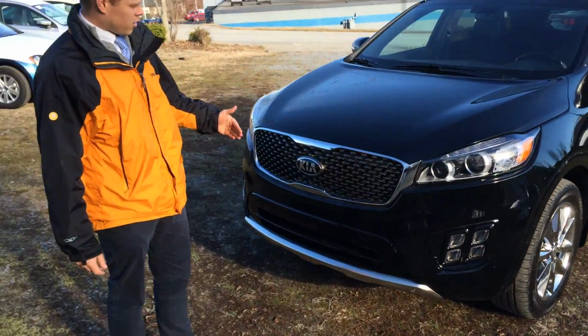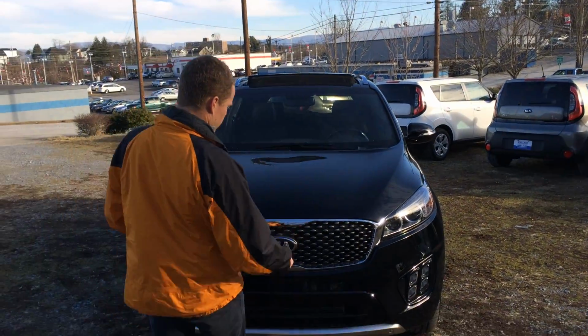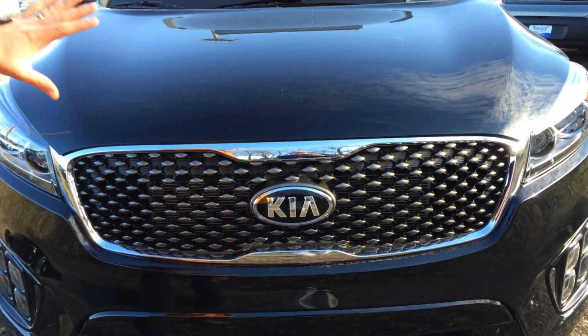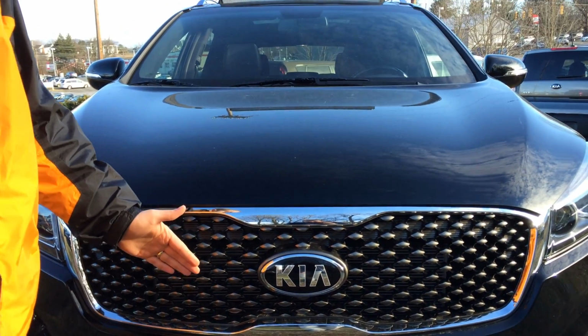One of the most dramatic features in the front you notice different on the 16 Sorento is the tiger nose grille. It's still there. It was on the 15s. It's on most all Kias, but it's such a sharp angle, real sleek look. You can tell it's a modern car. The nose just drops right off.